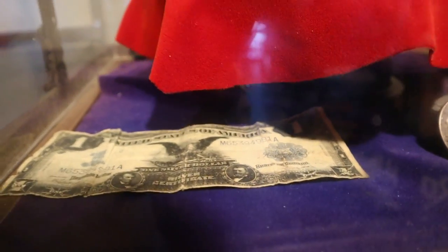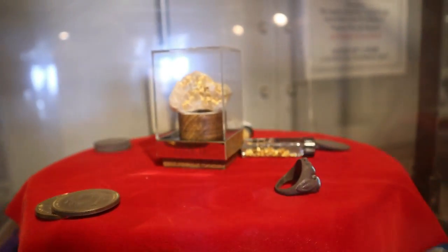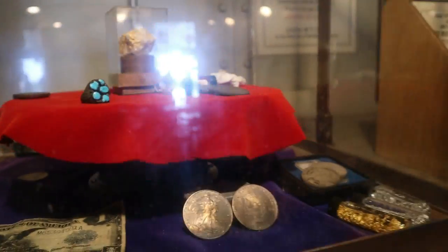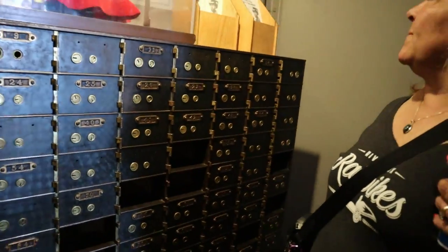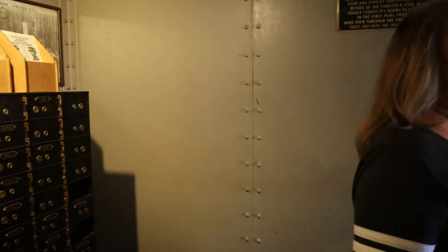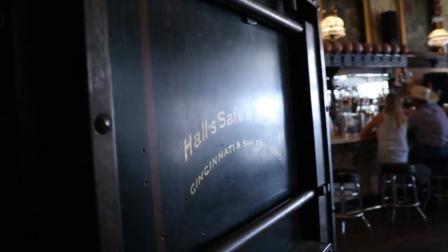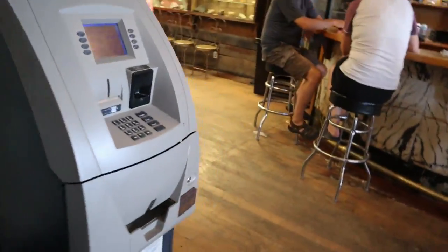The silver dollar? Right here. All this? Oh yeah. Piece of gold. Turquoise. And we're inside of a bank vault. Three vaults occupied this bank, and this is where they kept the stuff safe. We're in the vault. Hey, look how thick the door is. That's a big door. That's a big vault. Pretty cool.